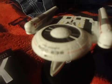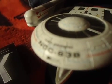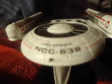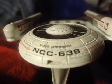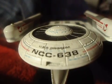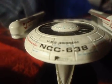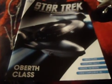Alright, first of all, I don't know why it says U.S.S. Pegasus, while this says U.S.S. Grissom. If it will get focus. There we go. So, what's the issue on that? Why'd you name it the U.S.S. Pegasus and then later change it to the U.S.S. Grissom? So, U.S. Collections, what was up with that? Then focus back down. There we go.